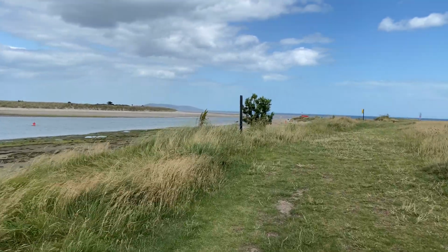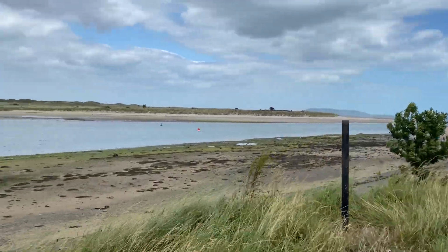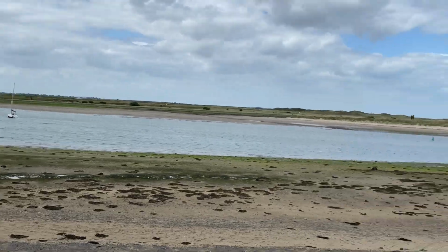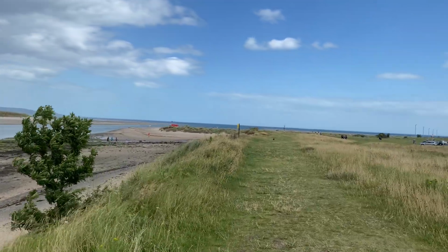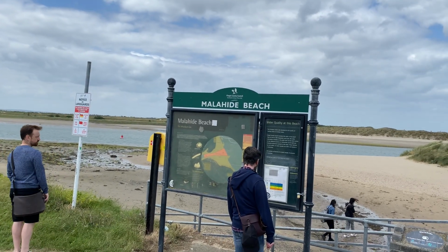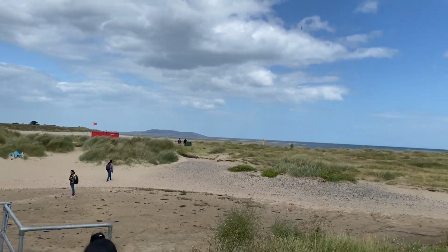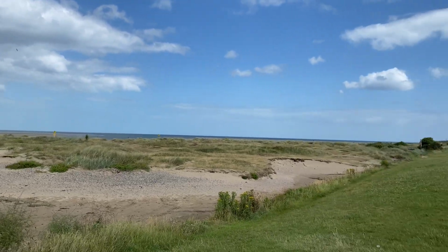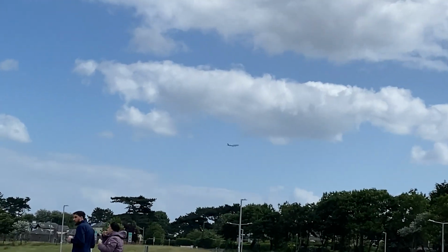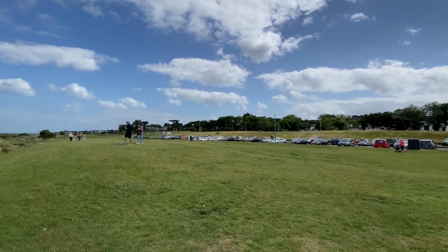Really an amazing place. I don't know why I didn't visit this place before, although I'm staying in Dublin for 2 years. And from here I can have a look. So here is the entrance of the Malahide beach. The spot is absolutely amazing. So we can find many flights, as this place is very close to the Dublin airport.